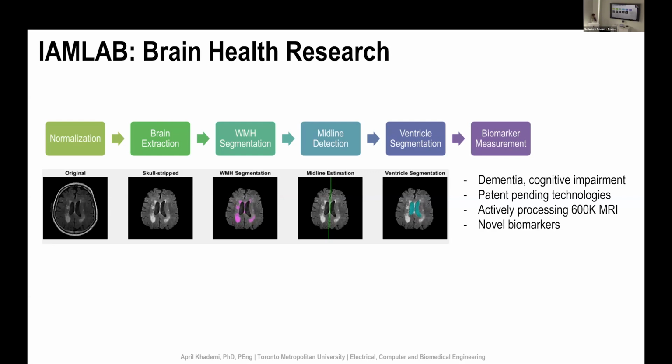Within this pipeline, and I'll talk about it a little bit, we have patent pending technologies that have actually enabled us to do wide-scale analysis of medical images. And we were actively processing 600,000 MRIs robustly and reliably over 100 centers. But recently, that number has increased to about 4.5 million data sets from 60,000 patients. And that's going to keep us busy for the next couple of years. But we've been actively processing the 600,000 images for several years.